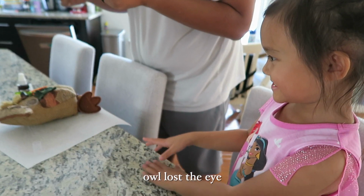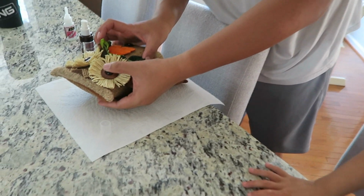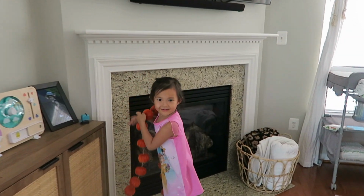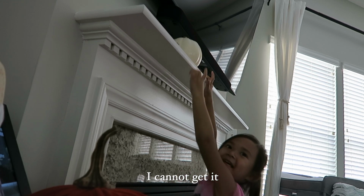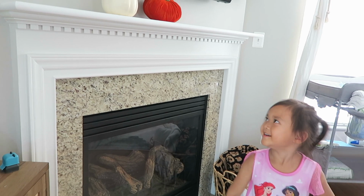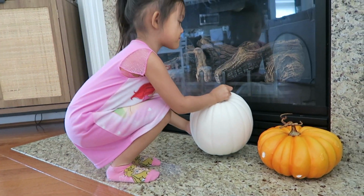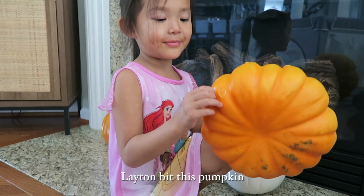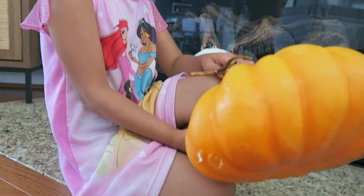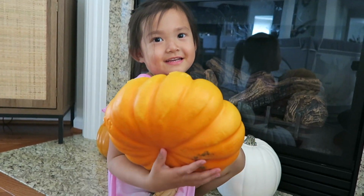I lost the eye. The dad is fixing it. Leighton bit this pumpkin when he was 1 year old. It's okay, it still looks pretty.